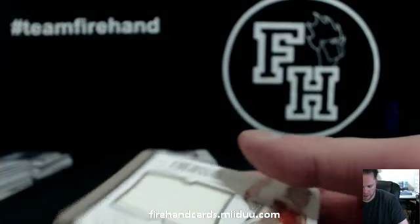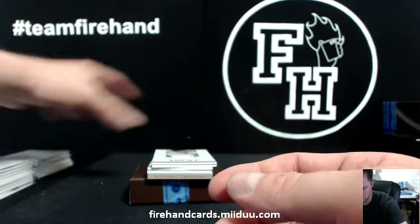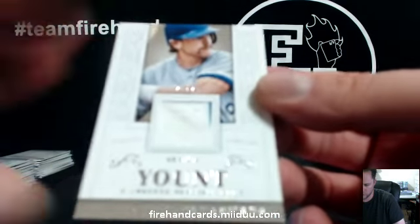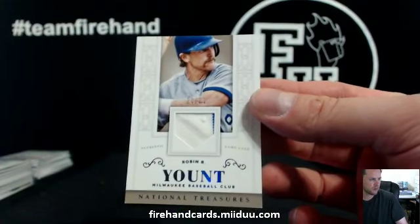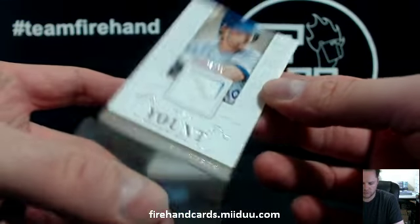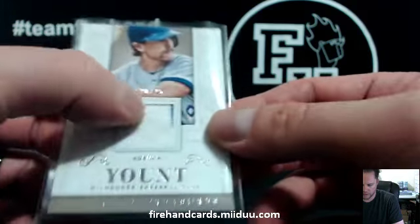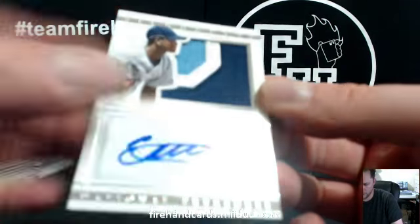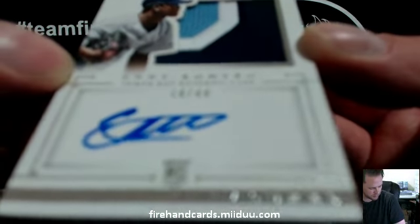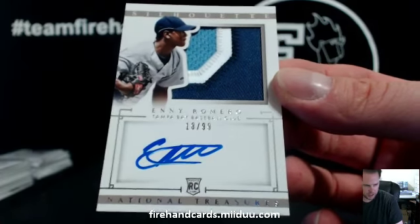Double SG. Robin Yount, 20 out of 25, Brewers. Cajun 2, another Brew Crew hit. A little pinstripe and some dirt. Tampa Bay, Eddie Romero, patch auto. Look, Doritos got the Rays, 10 of 99.